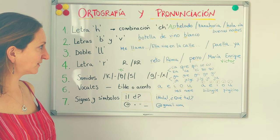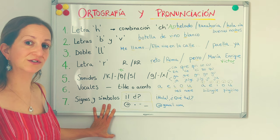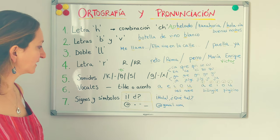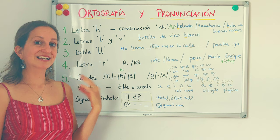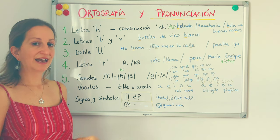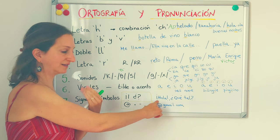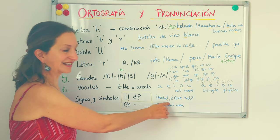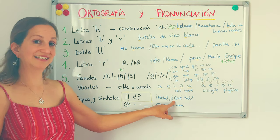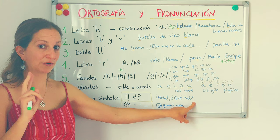Right, so we come to the last rule that I thought might be useful for you to know. Número 7. Signos y símbolos. Signos de exclamación y signo de interrogación. En español, mirad al principio, the beginning, y al final, at the end. ¿Sí? ¡Hola! ¿Qué tal? The same. Beginning and end. Okay? We need both. Always.